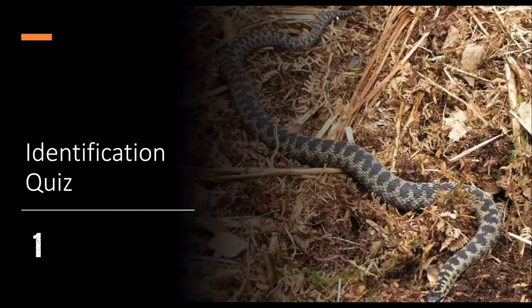Does anybody know what we've got here? Anyone care to take a guess? Anyone brave enough? Nada. So if you've got yourself an adder, give yourself a point, and a bonus point if you've got male adder as well. So that's what I was looking for.